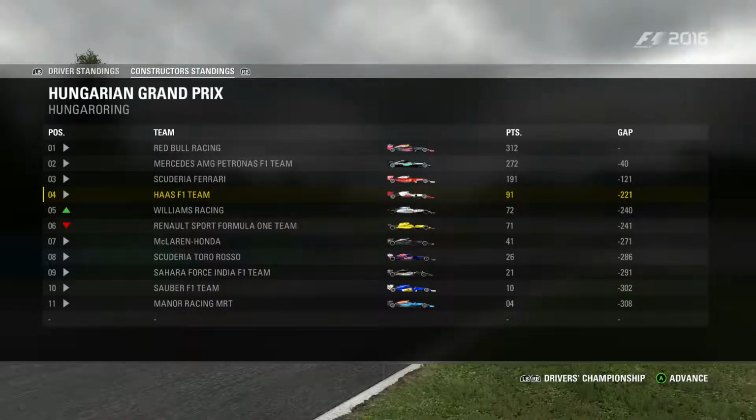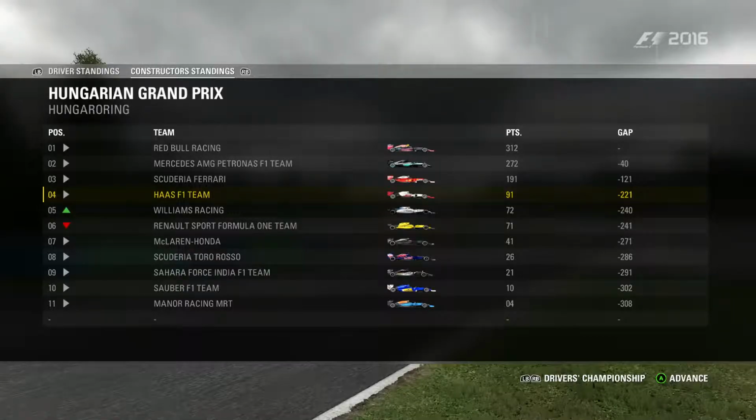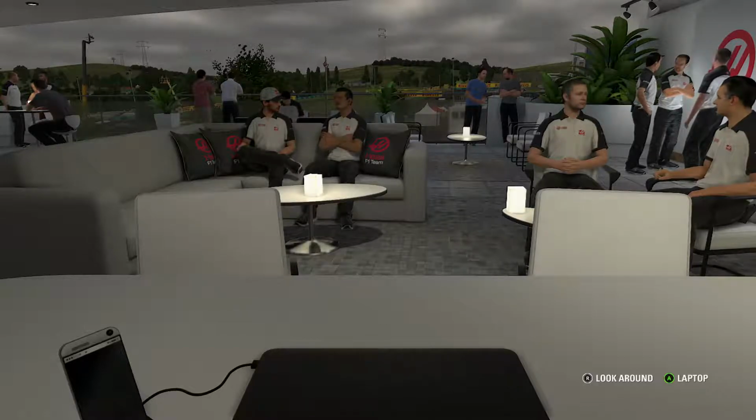I think we lost points actually to Williams this round due to Massa's 4th place. Williams overtake Renault. And it's going to be a hotly contested battle for 4th for the rest of the season in the Constructors' Championship, I think. But that was the Hungarian Grand Prix.